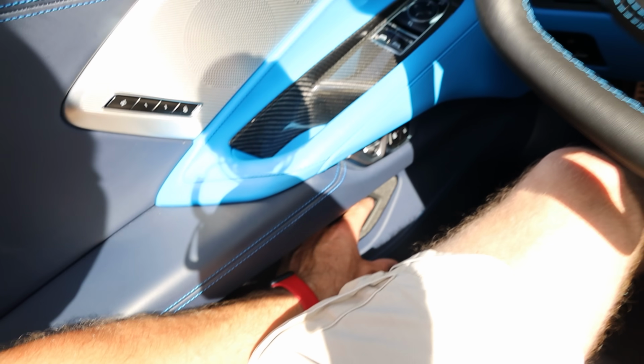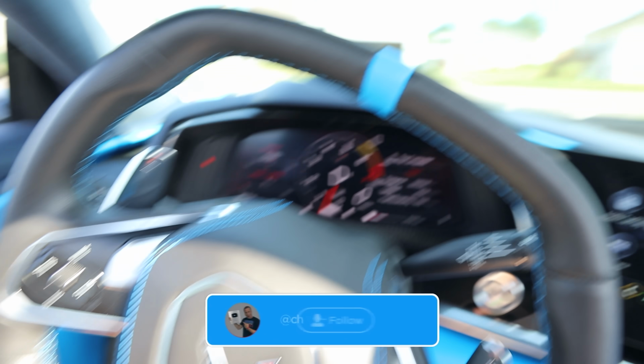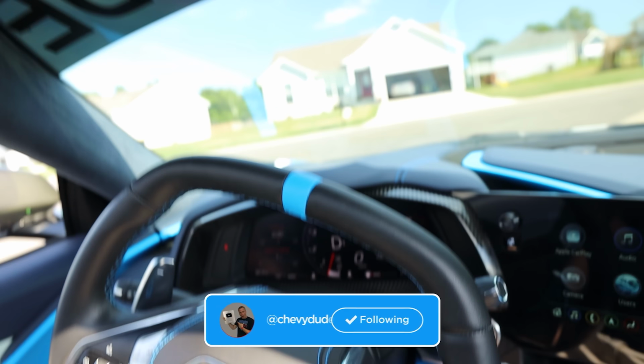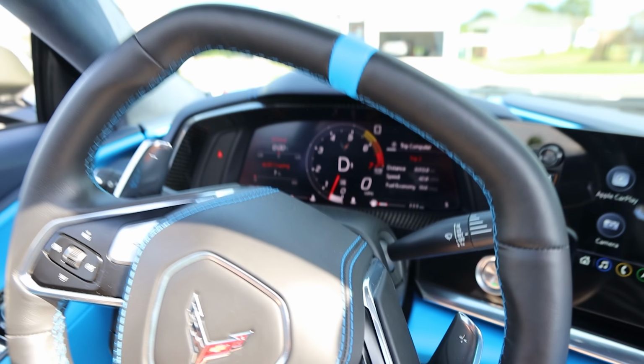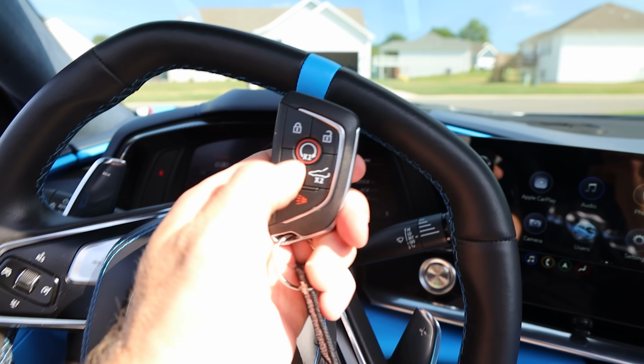Again, no messages. We're going to put it in drive and I'm going to hit this button. I don't even have to be moving. Hitting it over and over again. It is not going to pop open while you drive. If I use my key fob, it is not going to pop open while I drive.